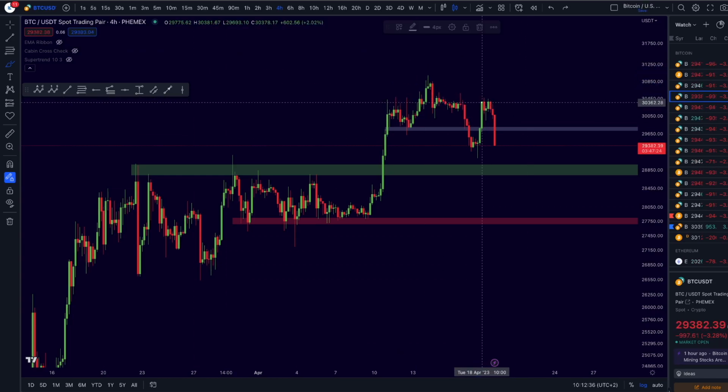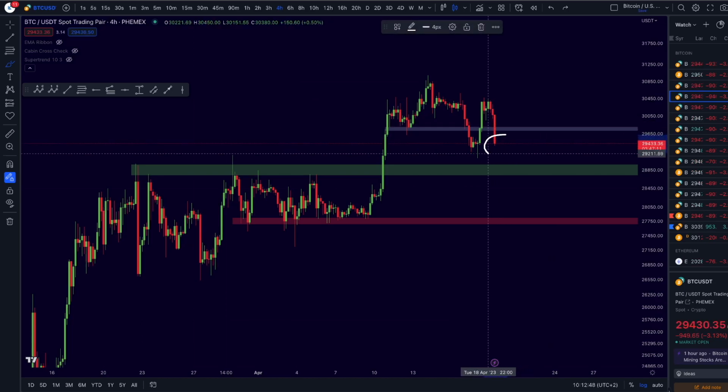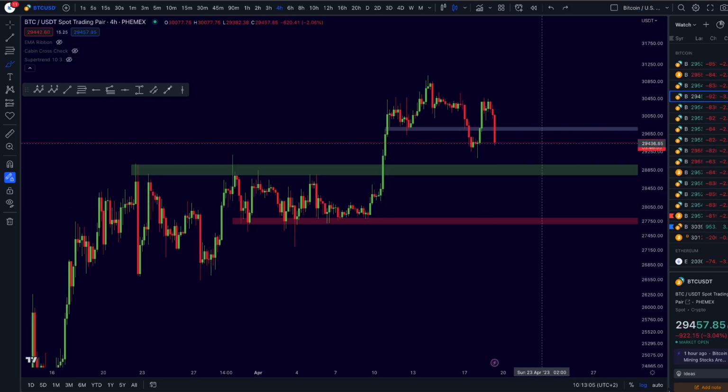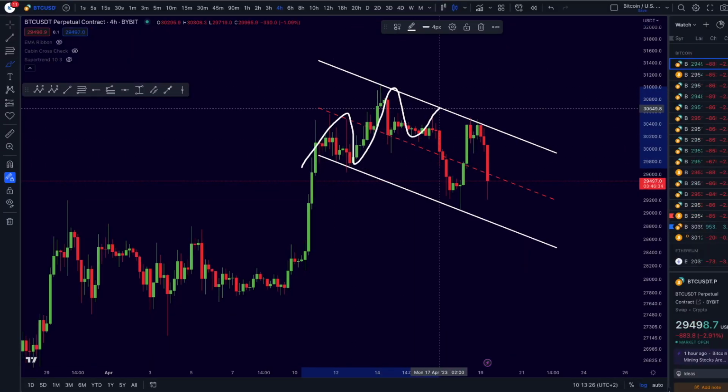So first of all, in the short term, you can currently be seeing that we are losing this support level once again, and this is causing in the very short term a huge dump to happen once again. And definitely for the short term, I am expecting that we are going to be hitting this support level right here. And guys, I will be talking about exactly my targets for this downwards move that I am going to be expecting a little bit later in this video.